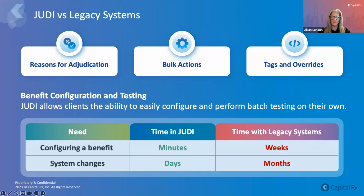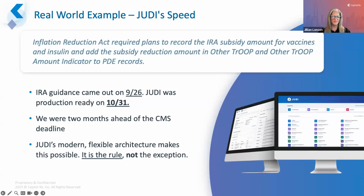Benefit configuration testing. With legacy systems, clients really have no way of testing on their own. They must wait for the PBM to provide testing outputs or results, whereas Capital RX can easily provide health plan clients the ability and option to perform their own batch testing. Ease of implementing custom benefit configurations and changes in Judi truly takes minutes, even with very unique and targeted criteria and requirements.